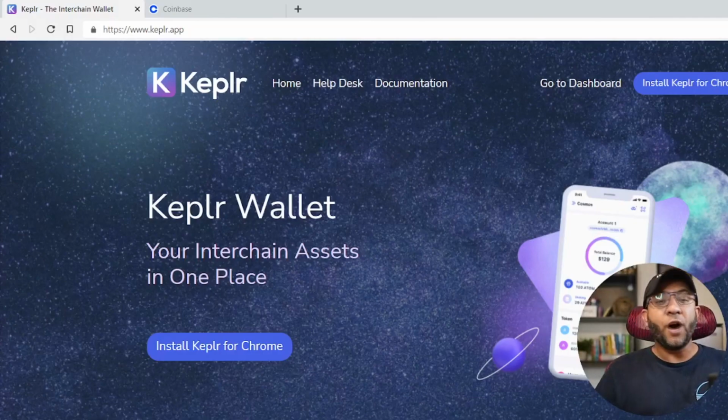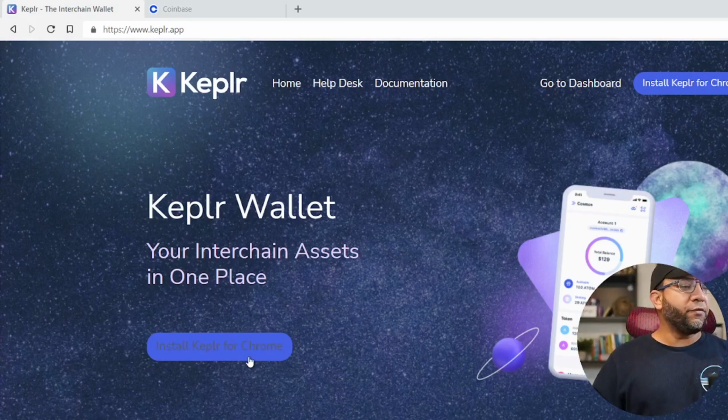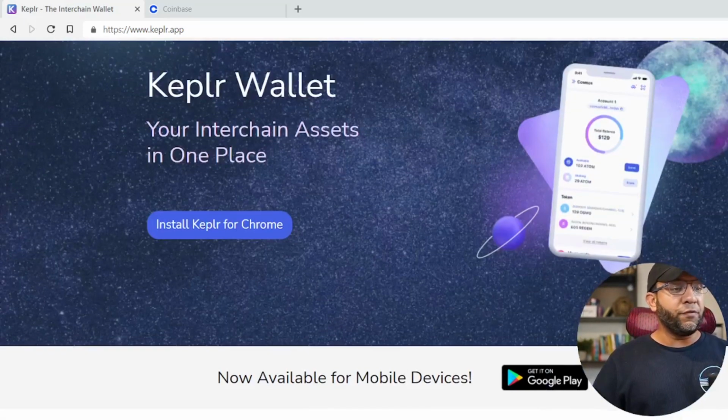Okay, now I'm going to show you how to create a wallet on Keplr and how to transfer my Cosmos from my Coinbase wallet to Keplr and put it into staking. You can install it for your Chrome, or you can also download it for your cell phone, from the App Store or Google Play Store.